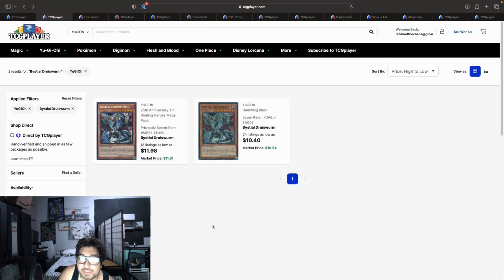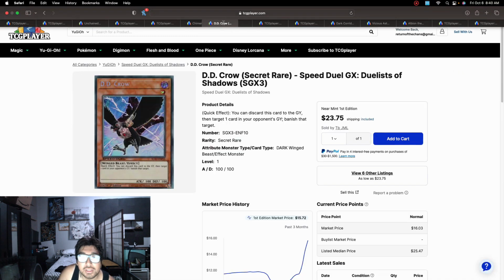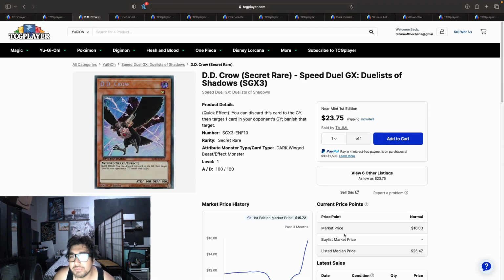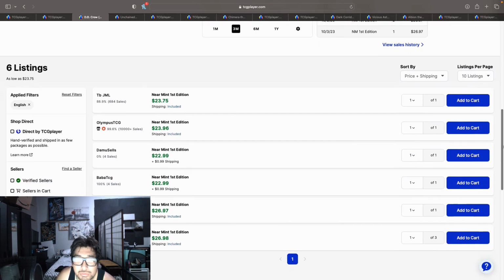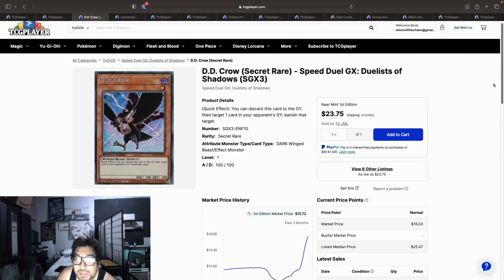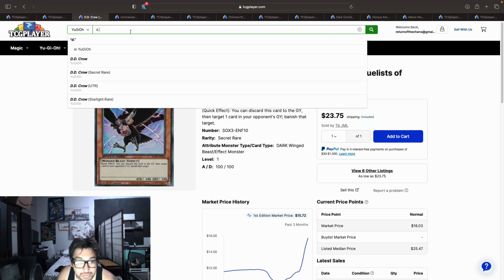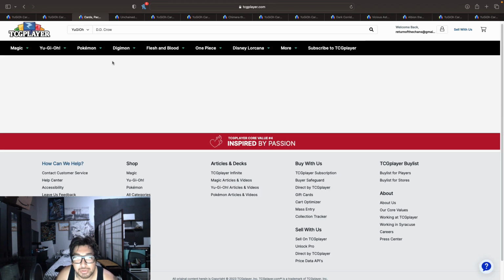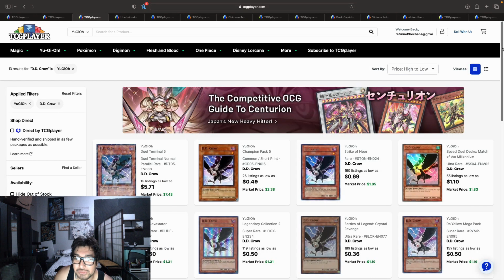But if you guys don't want to pick these up, you could go for DD Crow, which we actually have a version of that we're going to be talking about. It's right here. Let's just talk about it right now. We do have other budget versions, but this Secret Rare version from the Speed Duel set is actually going up in price. 6 listings on the market, and we have listings at $23.75, $23.96, $22.99, $22.99, $26.97, $26.98 for a Secret Rare version. A secret Speed Duel version of DD Crow, which is pretty crazy because you can get other budget versions of DD Crow for much cheaper. But if you want to go for the higher rarity one for the Secret Rare, you do have to pay like $25 to $30 for that.